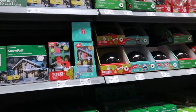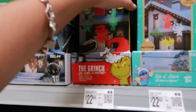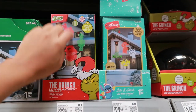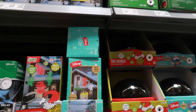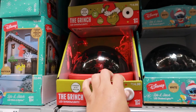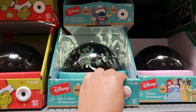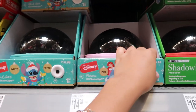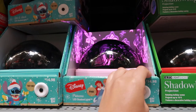But I do see some stuff that I think you like. We got, what is this called? Motion light. I remember when motion light became a thing, we were freaking out. My family was freaking out. These are $22. Stitch is $22 as well. And it shows you what they will look like. And then we got these. Oh, it changes colors. Oh, y'all see him right there? Oh my goodness. Happy Stitchmas, that's so cute. Oh, we have Disney princesses too. All the princesses, Snow White, Cinderella.